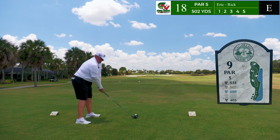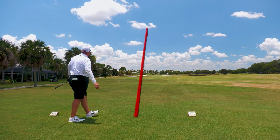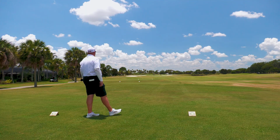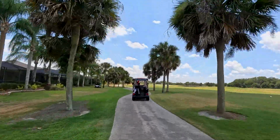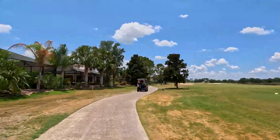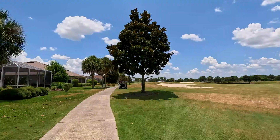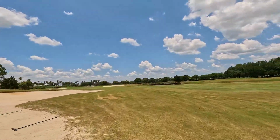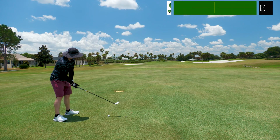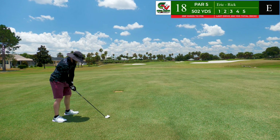502 yard, par 5 to close. This driver is smacked down the middle there and cutting back toward the center. It doesn't go very far, but it's in play. It didn't go very far into that wind, but it was 250 total. That gives us 258 to the pin.